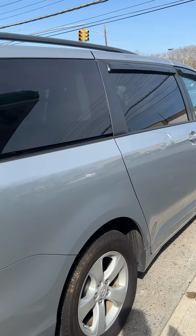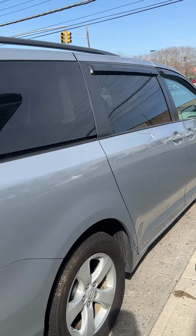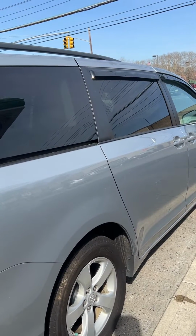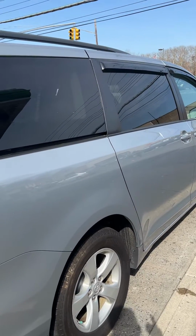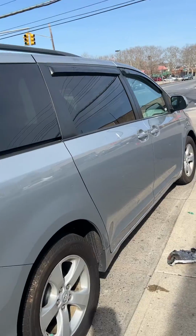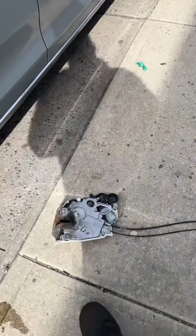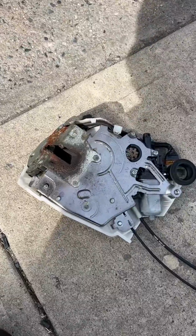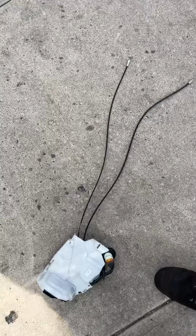And I see on the computer they have a code, like B2223, on the passenger side. So I check everything, it's good, but only this lock assembly is not good. So it does not release the unlock to close the door. So I changed this one completely, and it works perfectly.